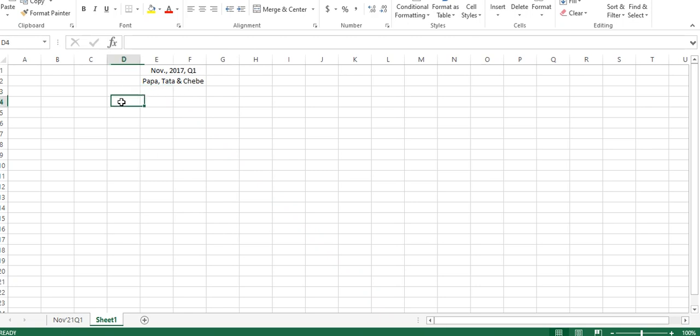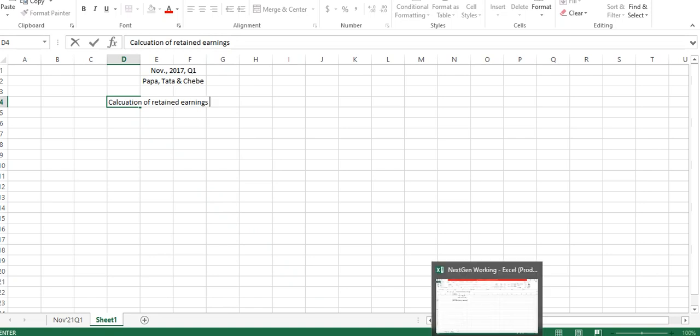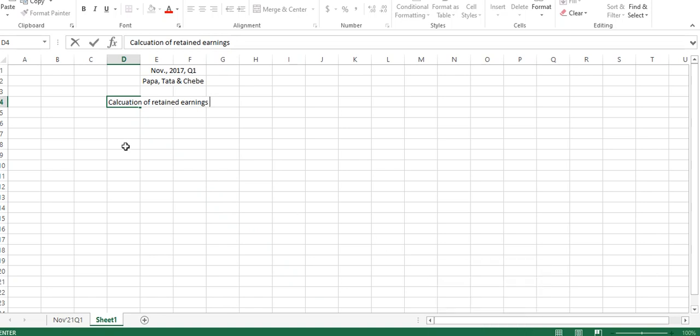Now, let's calculate their retained earning. So I will not see your screen. Oh, I thought I'm sharing the entire system. Yeah, I can see it. Okay, I'm seeing it now. So let me zoom in.